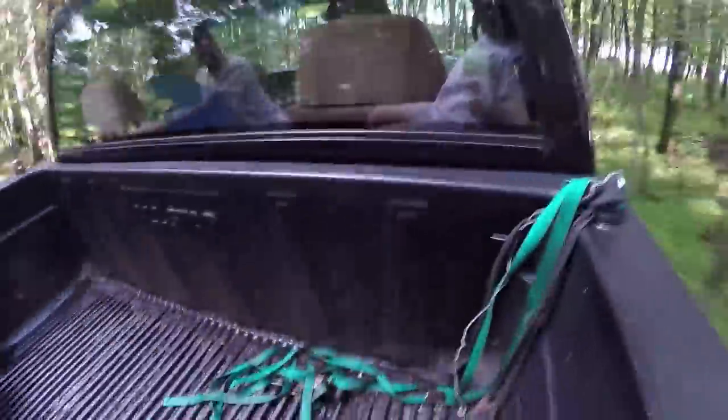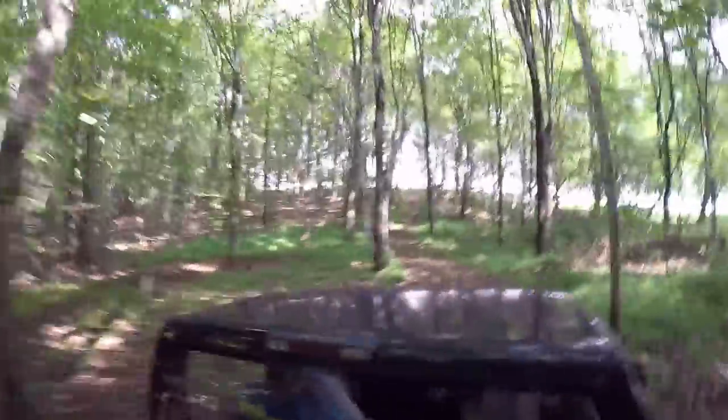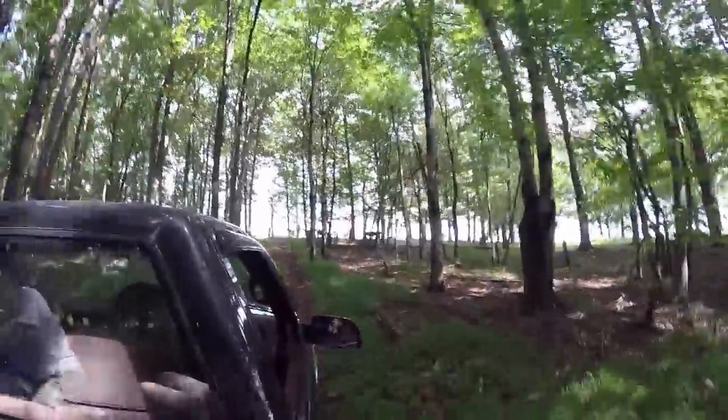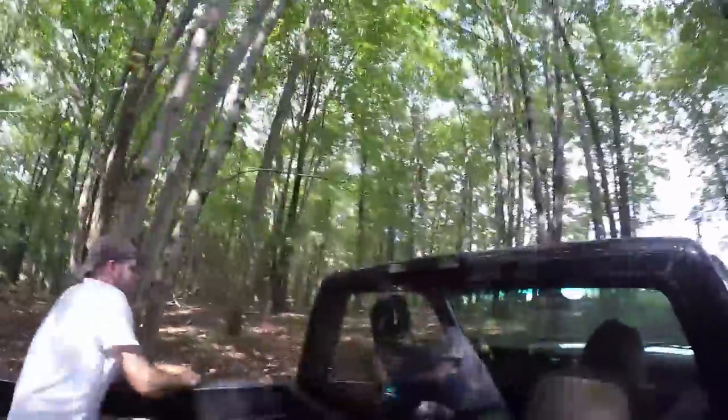Oh, trees. Oh, no. Keep it up, buddy. Oh, man, cows. Move. Oh, he's putting her back in four-wheel drive or something. I make sure they don't get out. Yeah, Ike is a cow whisperer. Yeah, I'll handle the gate.